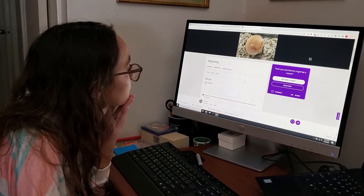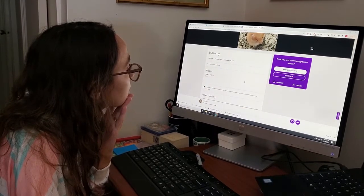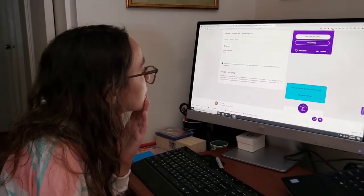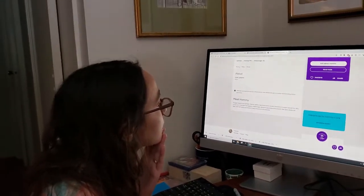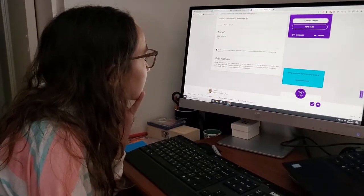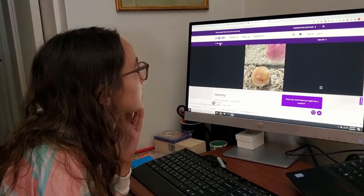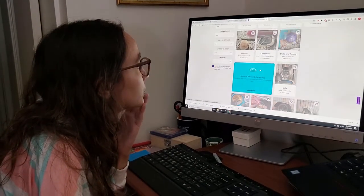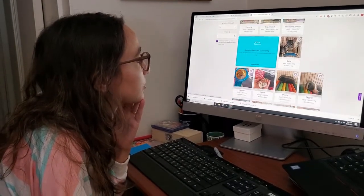Young, male, small. Younger, medium hair hamster. Needs a new home when its previous owner no longer wanted him. It's so sad. How do you just not want an animal anymore?